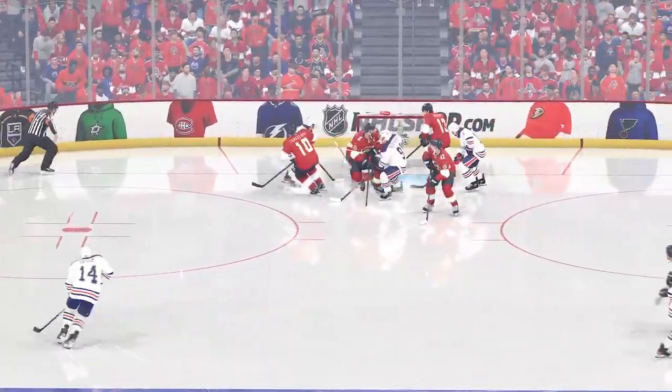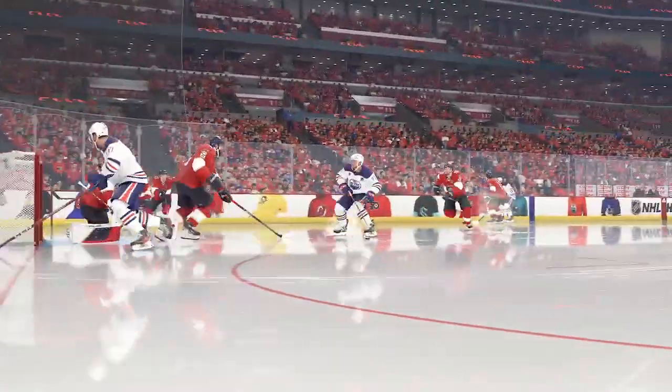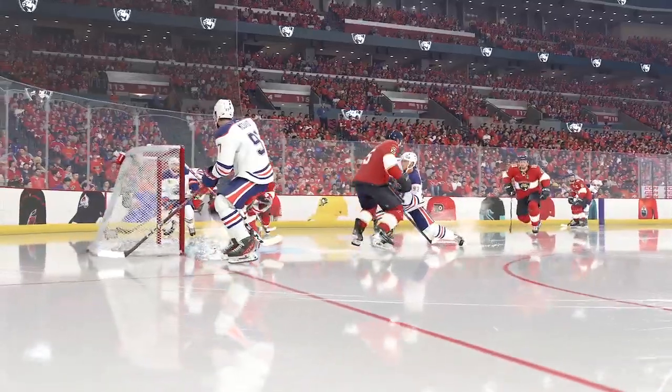Now your opponent's chasing the game. When you get the first goal of a playoff series, you're starting it off sending a clear message that you want it.